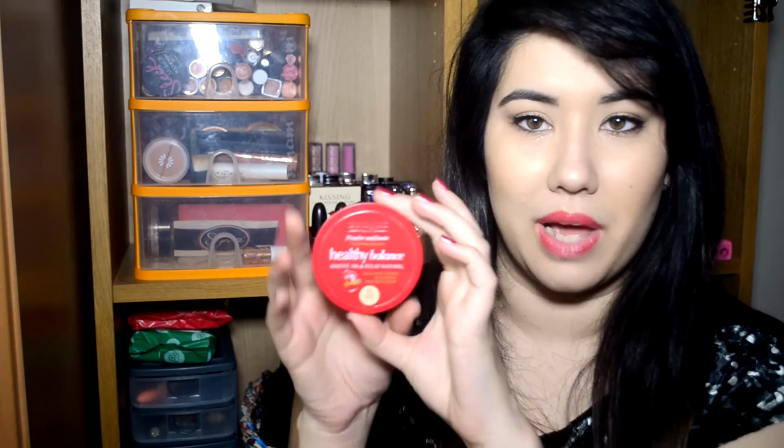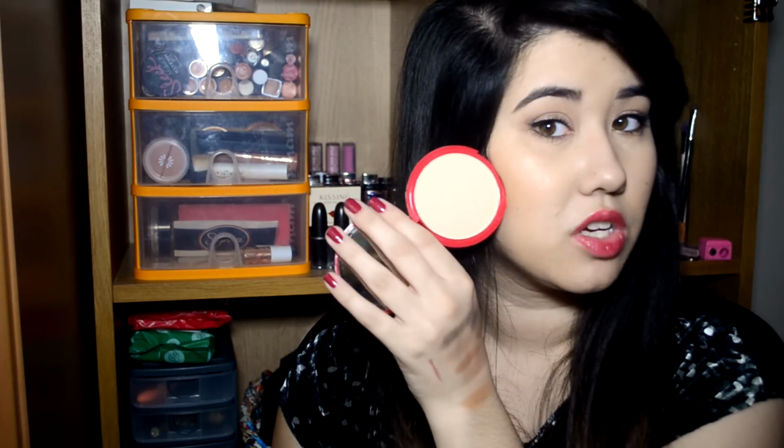And then last but not least, I picked up a powder. I'm running low on a couple of powders. This is another thing that I've wanted to try for ages. It's the Bourjois Healthy Balance Powder. I've heard that it's sort of mattifying but still leaves a natural finish to the skin. This is in the shade 52 Vanilla. I got this today. Hopefully it'll be a good match. It looks pretty good. And I love how sleek it is. It's so thin, so it takes up no space. So good. Okay, that is it.